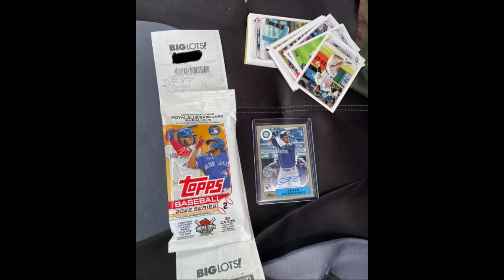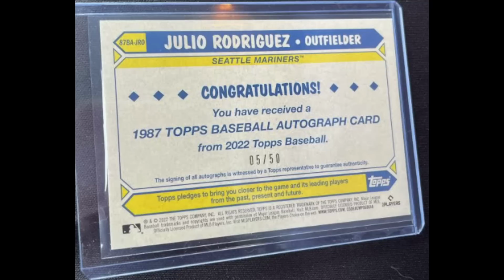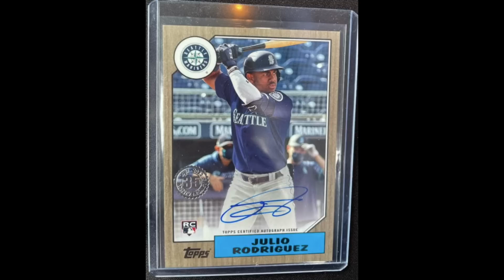I then go to my car and rip expecting nothing, but then boom, this Julio Rodriguez is there, not even flipped upside down. I'll be sending it to BGS, hoping for a 9. Looks great, just some very light whitening on a corner and left edge. Wow, nice pull there. Congratulations.